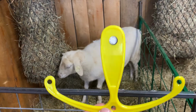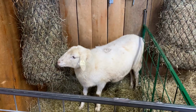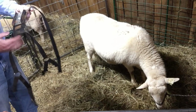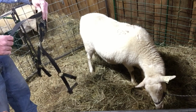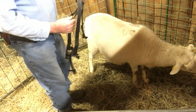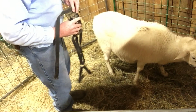So we're going to get this put on her, and you see how this goes. Now, as you can see, she's not a fan of that halter, but it makes it a lot easier for me. And what we'll do, we'll put this on her. This will still go between her front legs, just like I was doing a ram.